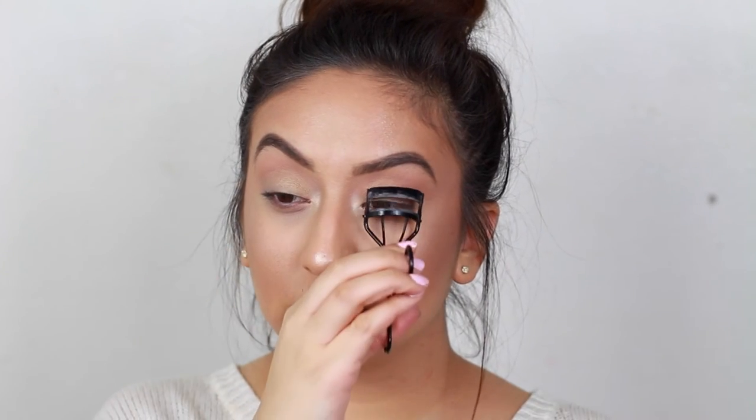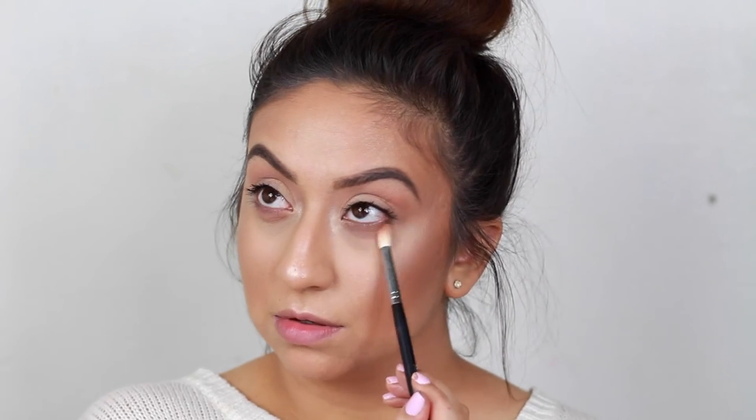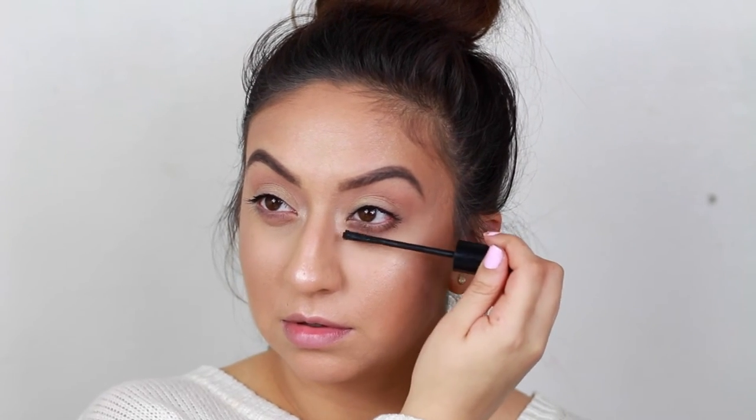I'll be curling my lashes for some lift, and then I'll be applying some of my Covergirl mascara. You can go ahead and skip out on the falsies, but I do like to wear falsies since I have very small, short eyelashes. But before this, I'll actually be applying some of that shade that we used in our crease on my bottom lash line. And then I'll be going in with mascara. This will just give the illusion of bigger eyes. And for eyelashes, I'll be going in with Koko Lashes Queen Bee.